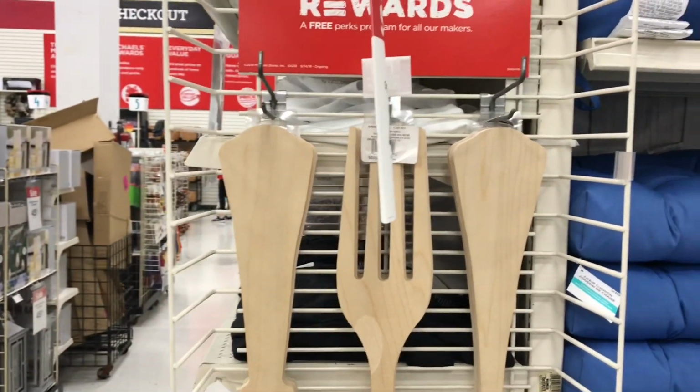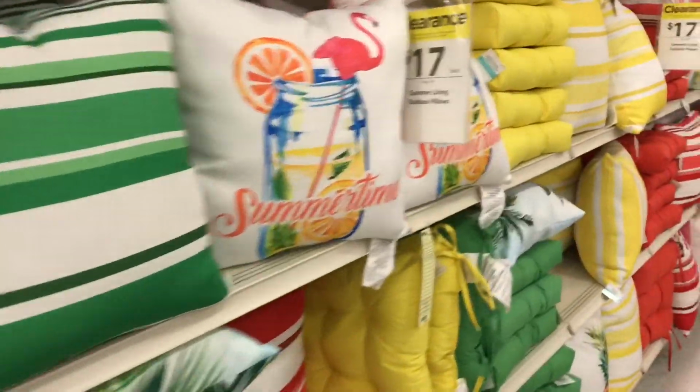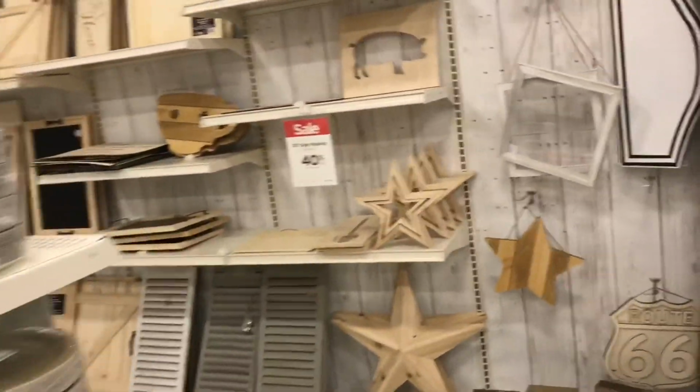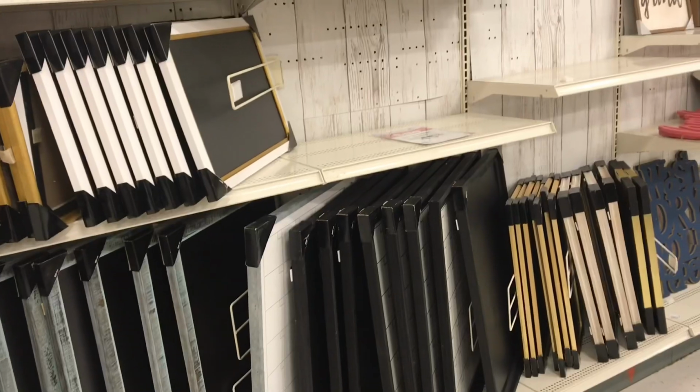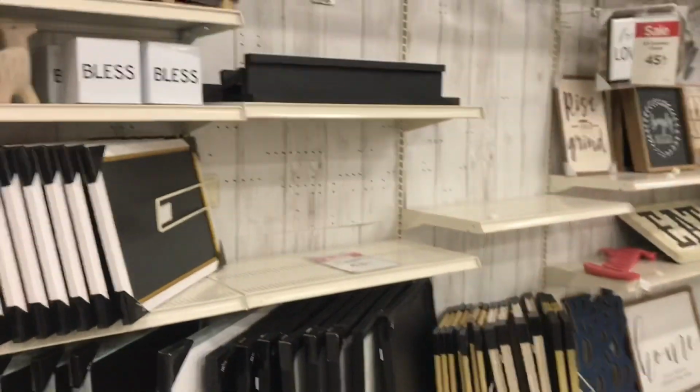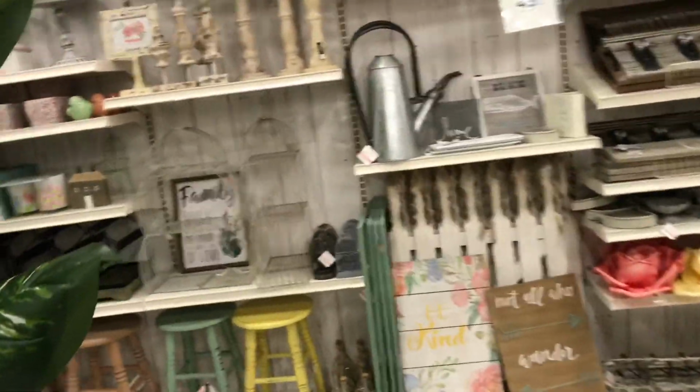These are giant, farmhouse looking things, but my goodness, 25 originally. Not very many things are left here, so these are all on for 40% off. At the beginning of the season, I did film a shop with me, and I came to see all the new items, and this was fully stocked. If you want to take a peek at that, I can put a link up above.